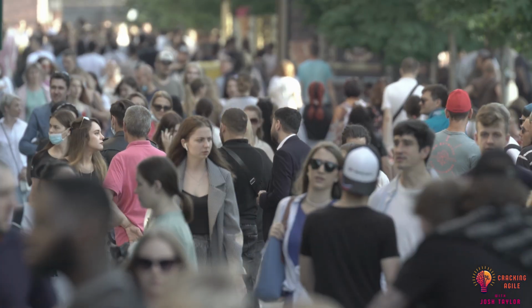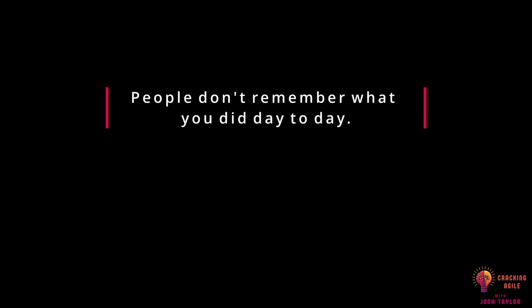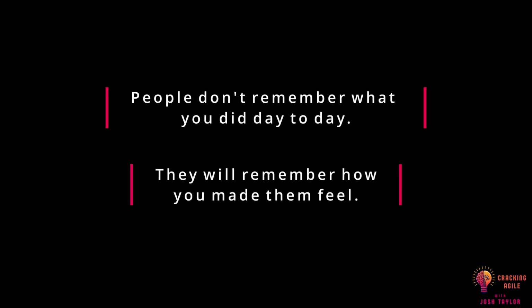need throughout the project. Before we go any further though, I know that these terms are industry standard for business management, but I want to say that referring to people as resources or human capital, it's degrading and insulting. We are people. We aren't machines, despite the fact that corporations see us only as numbers. Remember that when you talk to your teams. People don't remember what you did day to day, but they will remember how you made them feel.